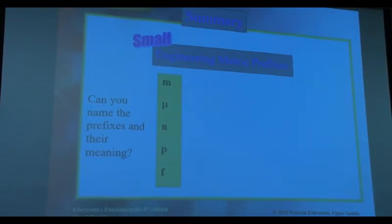Okay. We need to be familiar with all these units, and we need to convert from one to another.